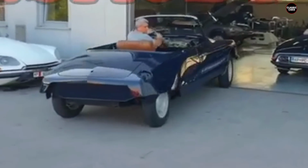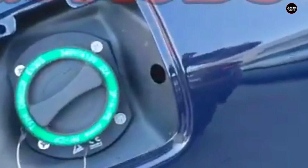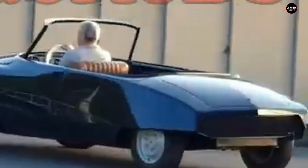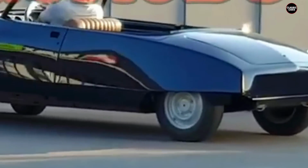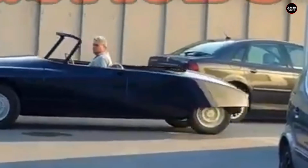However, despite its many strengths, the DS Decapitable wasn't without its flaws. The hydropneumatic suspension, while smooth, was prone to occasional issues, and the system could be expensive to maintain. And though the car's performance was impressive, it was never meant to be a speedster. It was designed more for comfort and style, a car to be driven leisurely, with an emphasis on smooth, relaxed driving rather than quick acceleration. Still, for those who owned a DS Decapitable, these were small inconveniences compared to the unique experience the car offered.